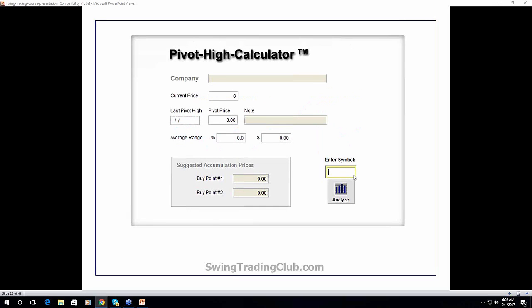Now, in software, I've built in this strategy. It utilizes a piece of software that I get you set up with, and it utilizes what I call the pivot high calculator. This pivot high calculator has an interesting story, which I'll tell you real quick because I've got lots of slides here.